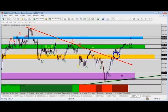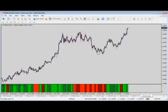Let's take a look at a different currency pair, just so you can see that this isn't some kind of fluke or something mysterious. The market tends to make decisions at the same levels quite often, and we can use them as our barriers. I often equate this in my trade room to speed bumps.